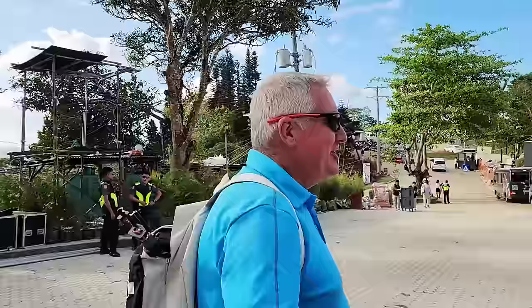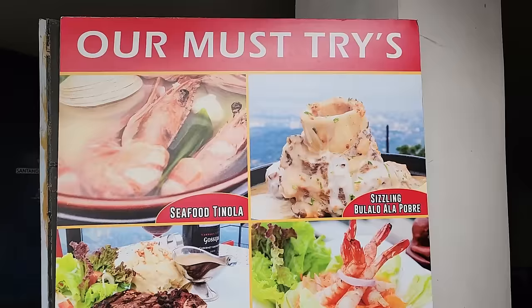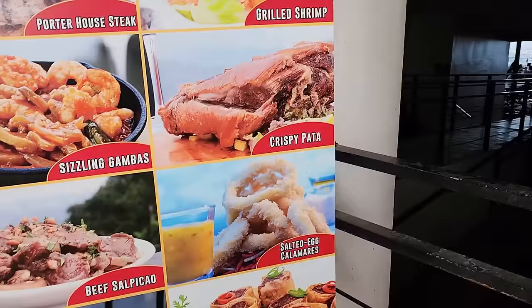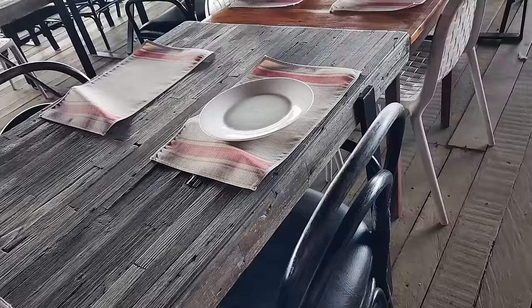Wow, watch the space, guys. Oh, there's like a hole at the restaurant. These are their must tries. Just have a look through there. Oh, wow. It looks like a photograph. You guys are going to have to zoom in a little bit and focus on that. But it looks like they put a photograph of Cebu. But it isn't, it's really Cebu. That's quite amazing.